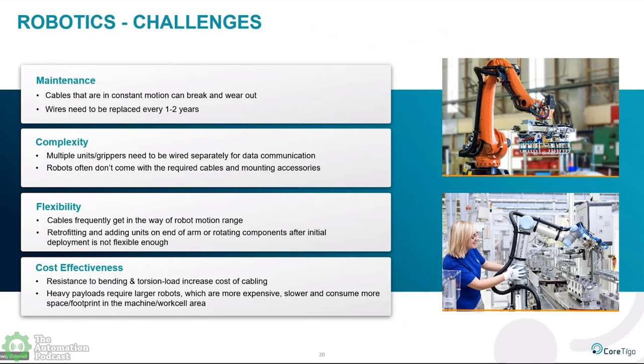Next example is with robotics. As we all know, and we've seen many of these robots, there is quite a bit of cables running along these robotic arms. Now, this adds complexity to the deployment of these robots. It also causes maintenance issues when one of these cables tears or breaks. Then there is the mounting itself, with all the mounting accessories and the pipes and such. And also, it's pretty expensive.